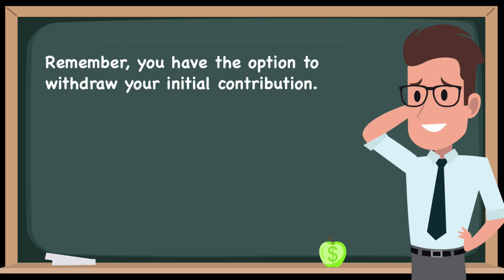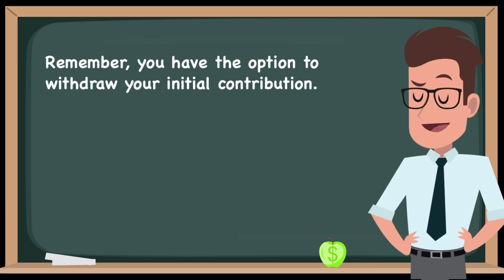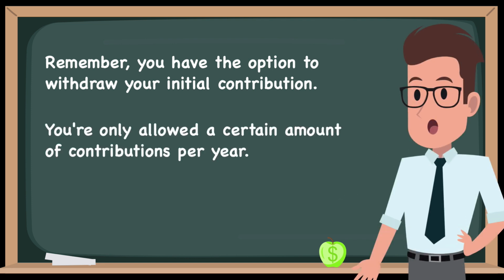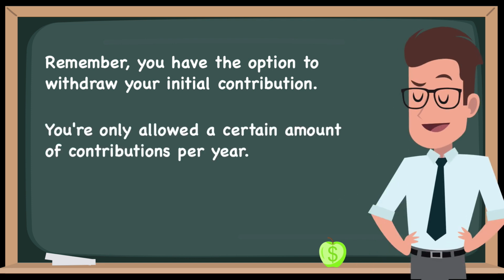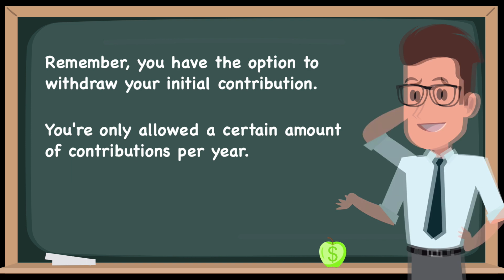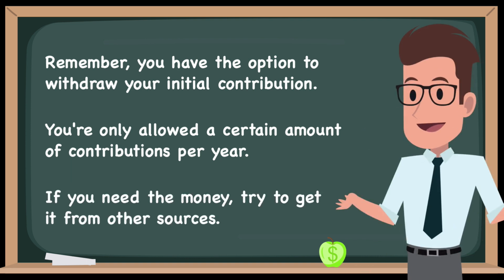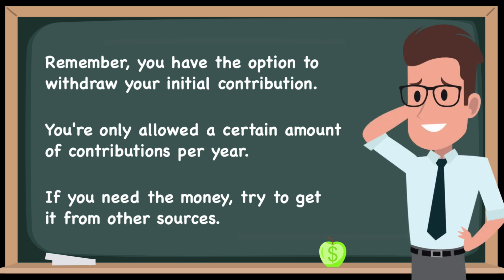Remember that you have the option to withdraw your initial contribution without penalty, but again, you don't really want to because you want that money to grow. Plus, since you are only allowed a certain contribution a year, if you pull your money out, you'll never be able to put it all back in. If at all possible, use money from other sources like an emergency fund so your investments can grow tax-free.